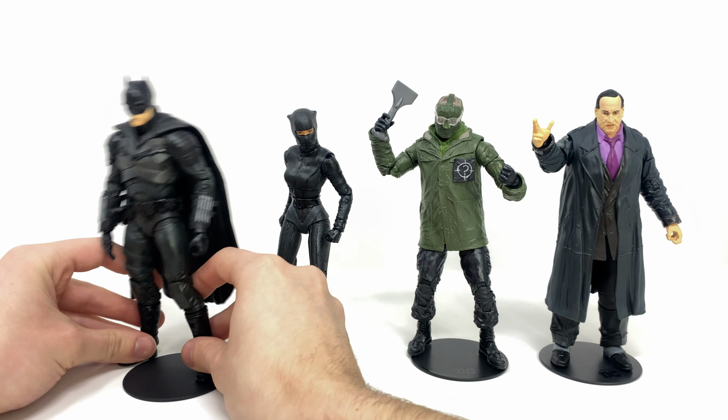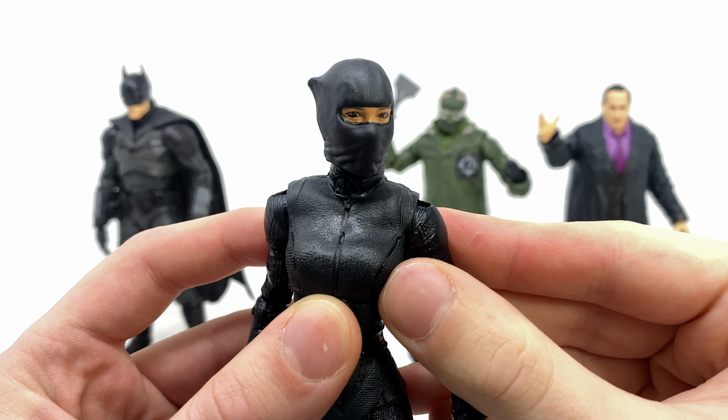Now sadly, she's probably the weakest out of this entire lineup, just as essentially the costume design from the movie really doesn't lend itself to a very visually appealing action figure, in my opinion. Of course, it is just mainly cast black with not that much sculpt work going on, and especially where the design of the masthead is concerned, it does look incredibly bland and generic.